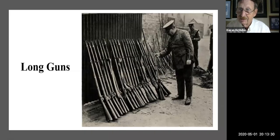Long guns. This is the weapon of every soldier. Every man, as the Marines say, a rifleman. This is not as simple as you would think. It's not just look down the barrel. Every shooter knows that when you're looking down the sights of the gun, you can only focus on one thing. Your eye will only focus on one thing, and yet you're looking at a target, a front sight, and a rear sight. So what do you do?